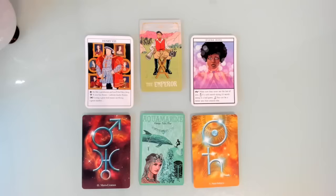So let's have a look at tarot. Let's get a little bit more, just as a starting point, about what this is telling us, about what your unique star quality is and how it might be magnified. And then we'll look at what's available to you to really make the most of it.